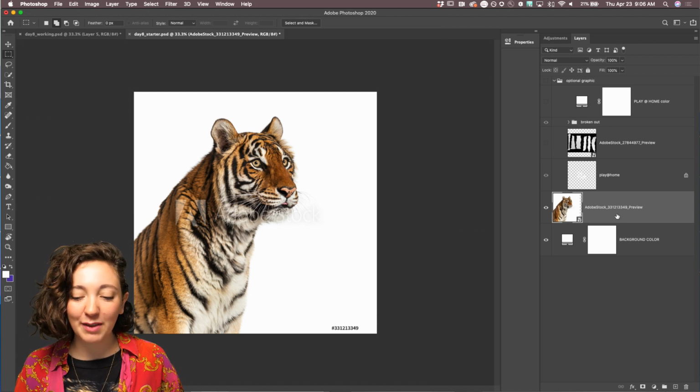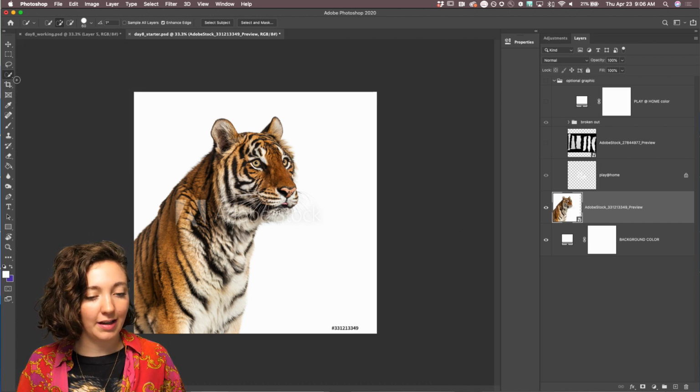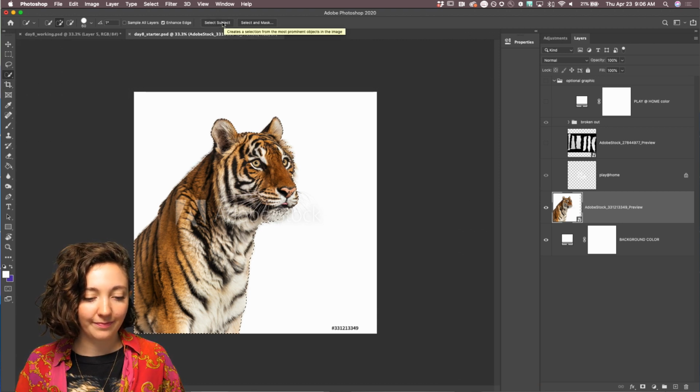We're going to remove the background. So if I go to any of my selection tools, specifically Quick Selection or Magic Wand tool, you can just tap W to get to that tool set. I'm just going to click Select Subject. And it will do a pretty good job of selecting around that tiger.